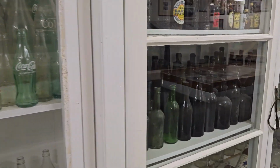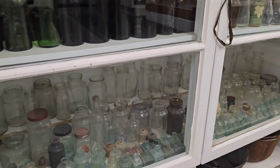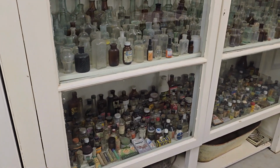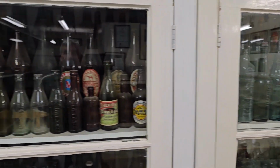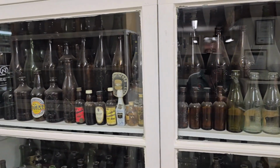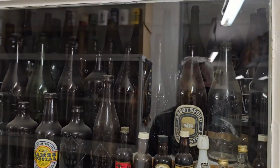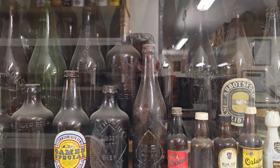But a lot of these blacks date to the 1800s, so there's some pretty early stuff there. A lot of ink bottles, a lot of labelled stuff, like old chemist bottles, cordials and beers, all sorts. There's some local stuff. Thornley was a manufacturer in Horsham. There's lemonade. These are ginger beer bottles, the glass ones.